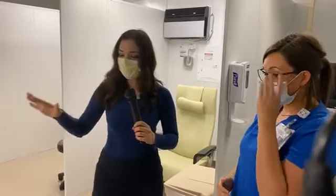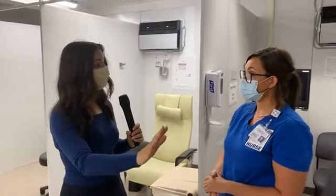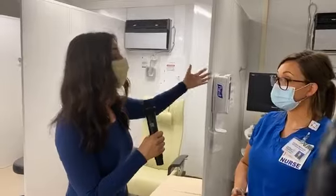So you've got 17 rooms in here. If a patient is suspected of COVID and they need further testing, they go into the hospital. How do they access the emergency department? It is not through the main entrance where patients could just walk in, correct? No, absolutely not.